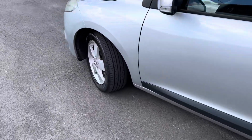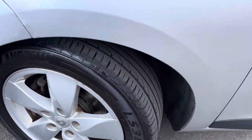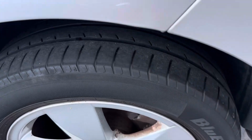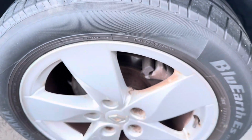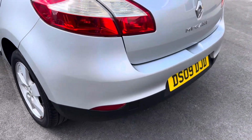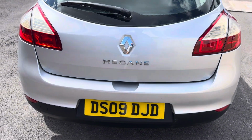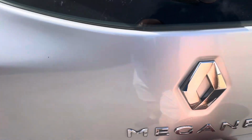Tires are in really good condition. As you can see here, sorry, I forgot to show you the alloys, but plenty of tread on the tires, same as with the rear ones as well. And again, alloys are a bit scuffed here and there, but again, it will be a cheap car. So if you can go past these little imperfections, then that'll be great.